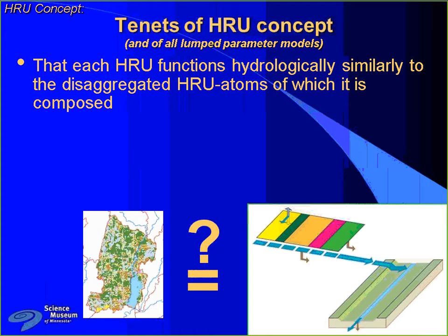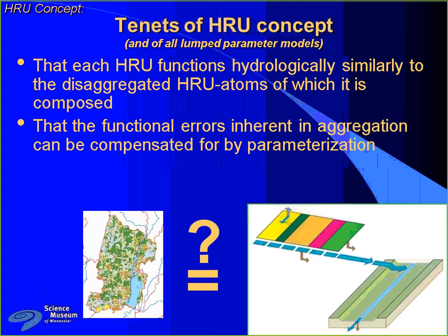These are the big assumptions that we have to make with these lumped parameter models. The first is that each HRU functions hydrologically similarly to the disaggregated HRU atoms of which it is composed. That sounds hard to believe, and it kind of is. It's not necessarily a terrible assumption, but we're going to say it's okay for a while. And to the degree that it's not okay, the next deal we make is, okay, it's not perfect, but I can turn the knobs of the model and compensate for the inaccuracies that step one imposed on the system. So we're hoping that those knobs are turned in the right way and that they are the right knobs to do that.